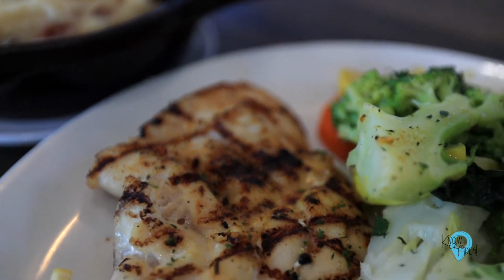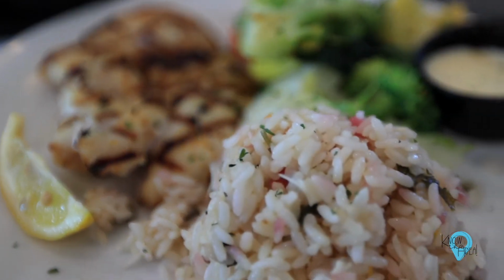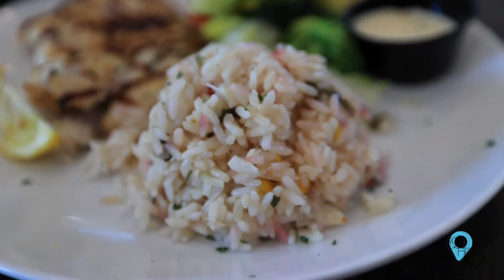Our camera person, Mom, ordered veggies, rice, and the grilled golden tilefish, which she says is also very, very good. You must try it. And does the tilefish come to Galveston, or? She doesn't know. They must have caught it, otherwise she wouldn't be eating it. Yep. All right, cheers. Cheers.